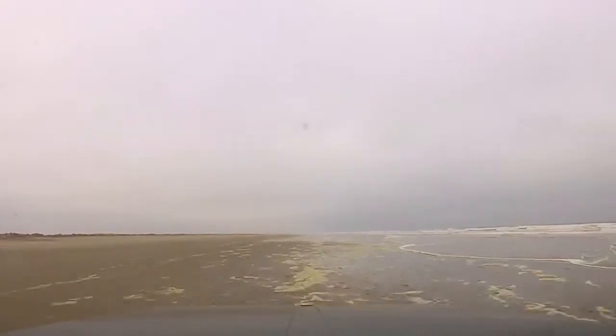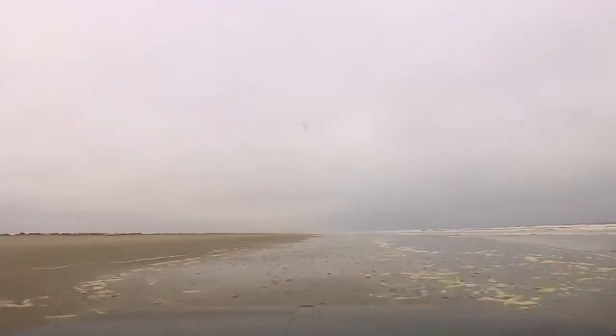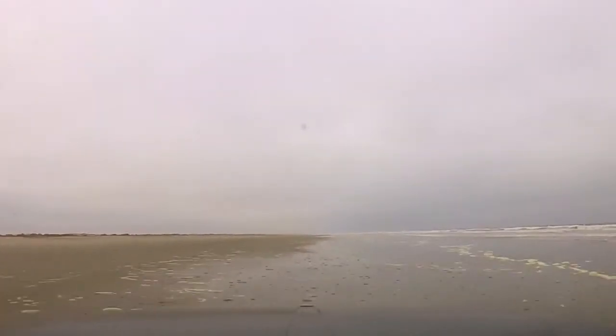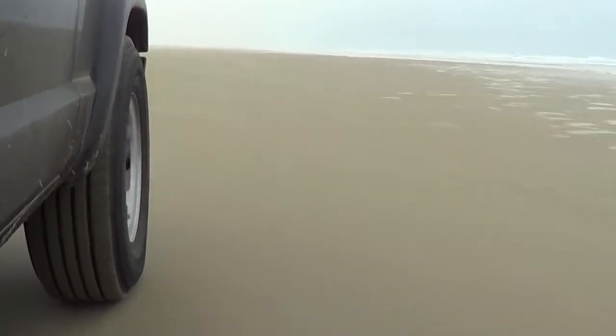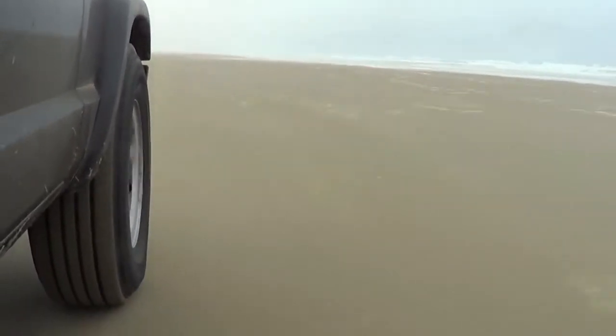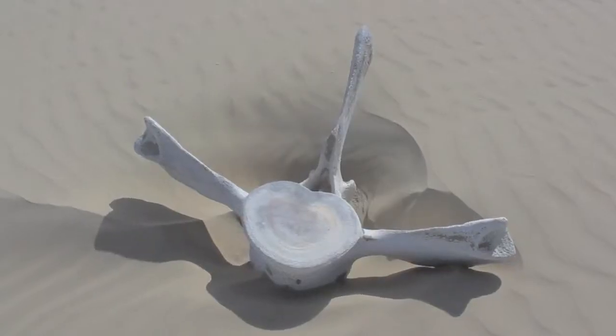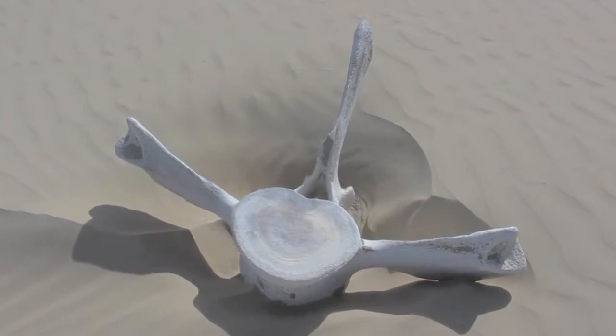Playa San Lazaro is immense, stretching for more than 25 miles of flat freeway before giving way to the rocky San Lazaro Mountains. It's a beach known for being a necropolis, a collection point for dead marine animals, which, due to prevailing currents and winds, wash ashore here.